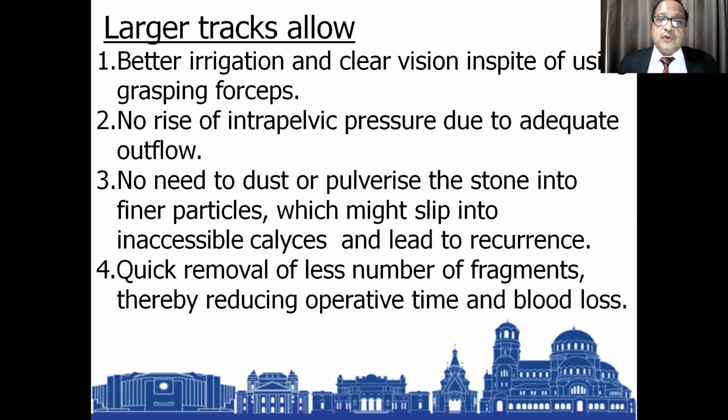There is no need to dust or pulverize the stone into very fine particles which might slip into inaccessible calyces and may lead to recurrences. And if you use a larger tract, quick removal of less number of fragments will help you to reduce the operative time and the blood loss.